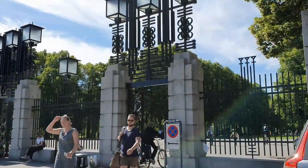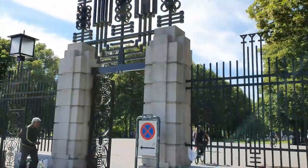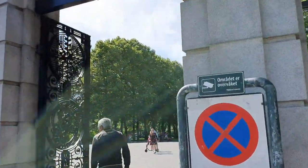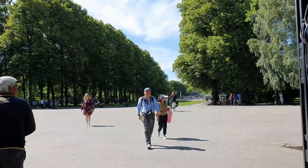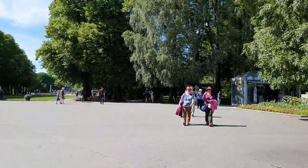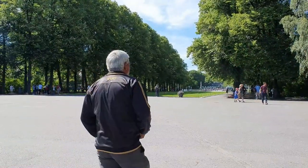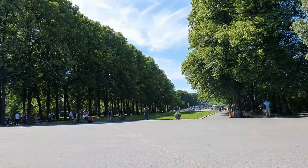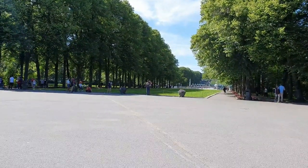So, welcome to the Vigeland Park. So, ito po ay free po siya. Open po siya all year round and open for everybody. Wala po siyang entrance fee. At yung mga architecture dito ay gawa ni Gustav Vigeland.